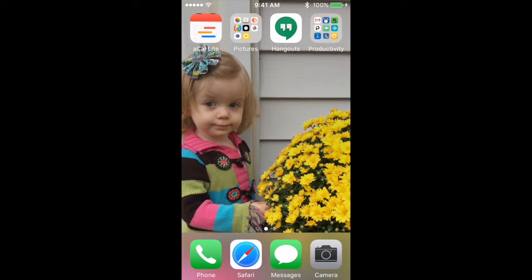So down on my dock I have my phone, the Safari browser, messages, and my camera. Those are the ones that I really need to have quickly at my fingertips here. And then everything I use, I have split up into two different pages, just because I want my picture to be able to be seen in this because I love seeing my little gal. And I actually have several calendar apps, as you'll see.